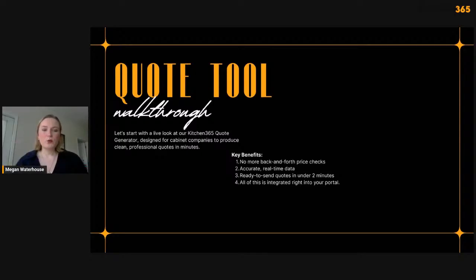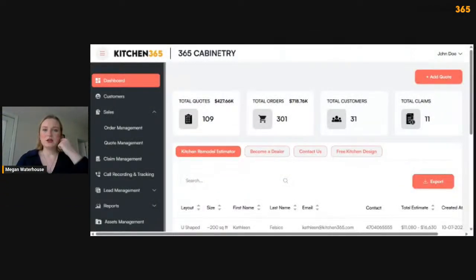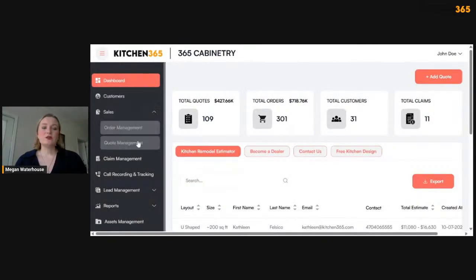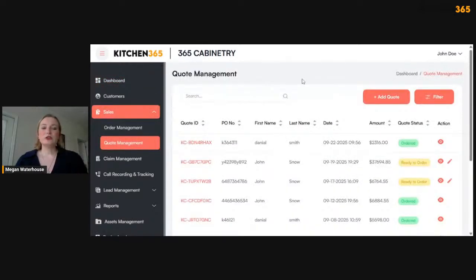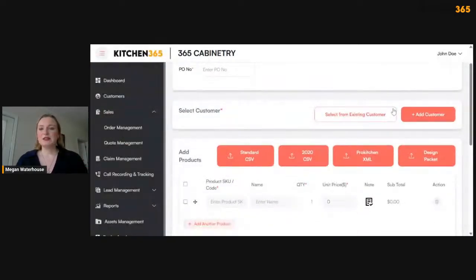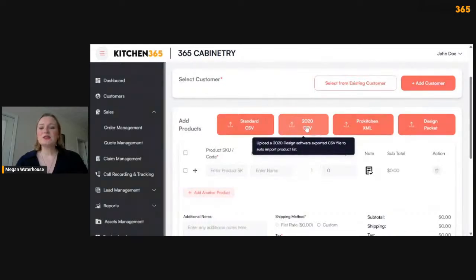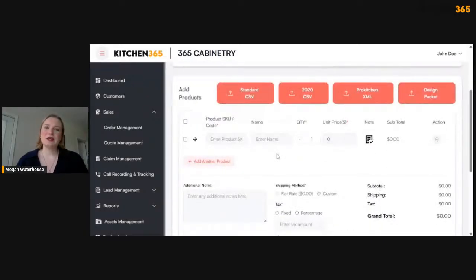We're going to go to our console, and let me just share this for you guys. So from our Kitchen 365 dashboard, whenever you log in, you'll go to sales and quote management. And here you'll see all of your existing quotes, and then you can also generate quotes super easily. So you can select an existing customer, which will obviously expedite the process, as well as upload standard CSVs, 2020 CSVs, Pro Kitchen XMLs, and design packets to really speed up that quote process for you. You can do it manually as well if needed, but it's much faster to just upload whatever you need.